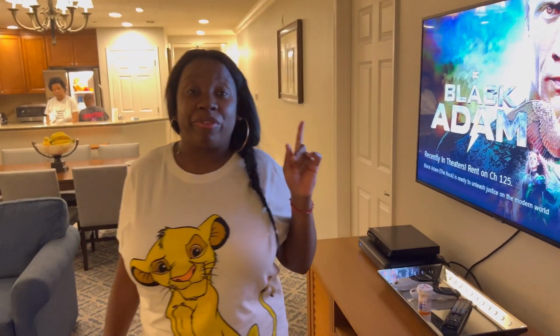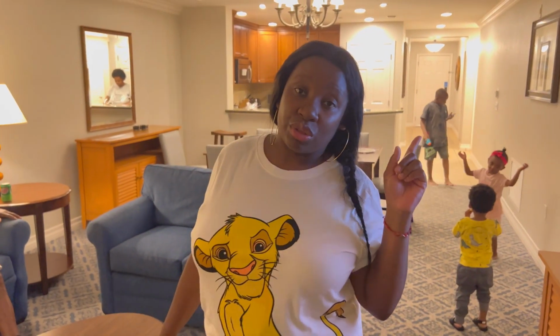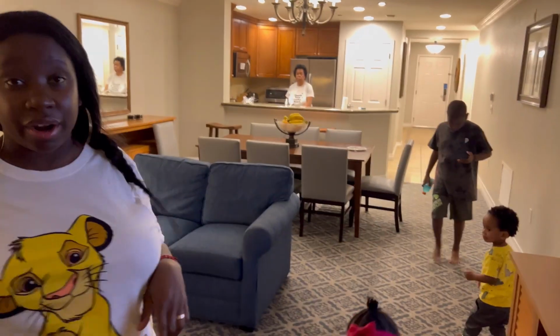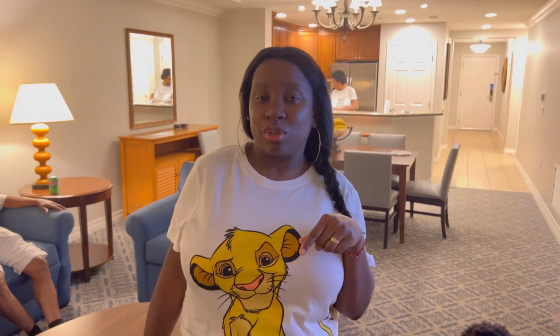Super cozy. Like I said, number one thing is home away from home. And we love it. But before I take you guys into the master bedroom, Daddy Elie is going to give you a 360 of this space area here. And then we're going to go to Daddy Elie's favorite space. And I think I'm going to let him give you guys a little tour out there.